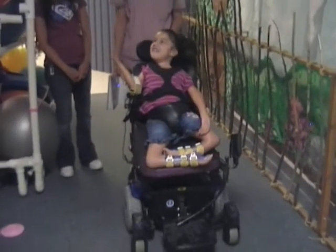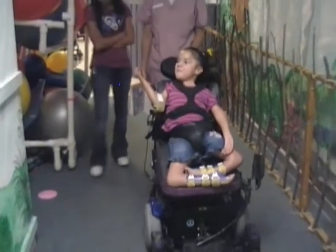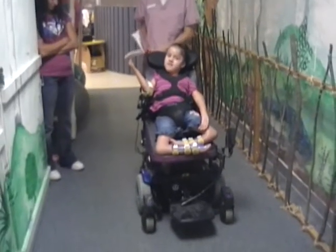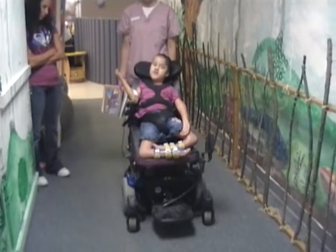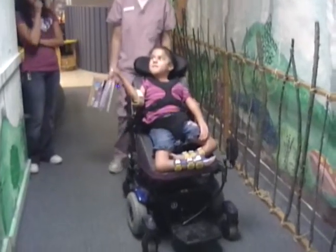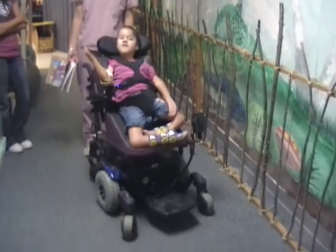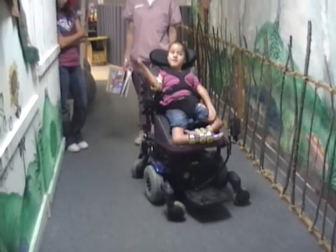Green light. Green light. Try to look at Nana. There you go. Green light. Back up, green light. I wonder what happens if you say yellow light. No. Back up, green light.